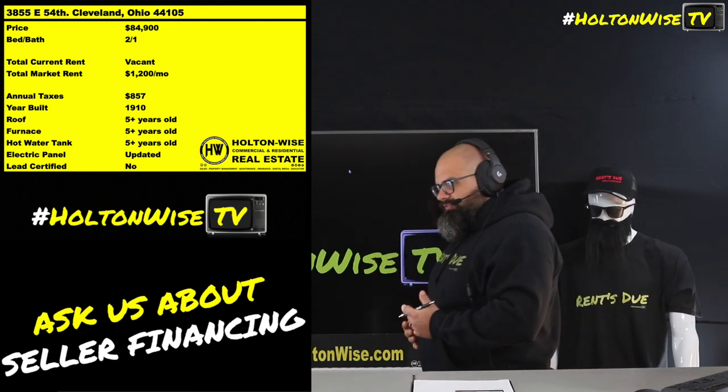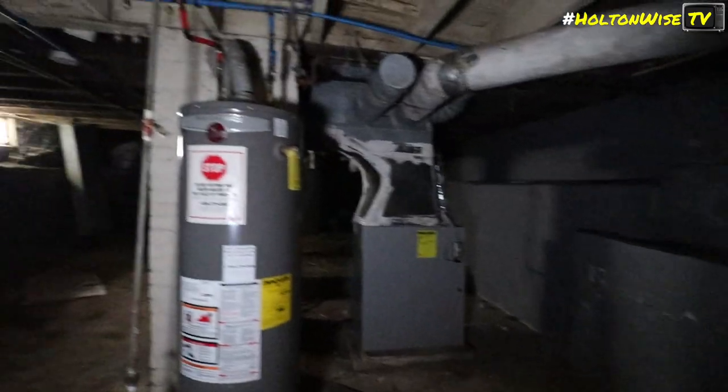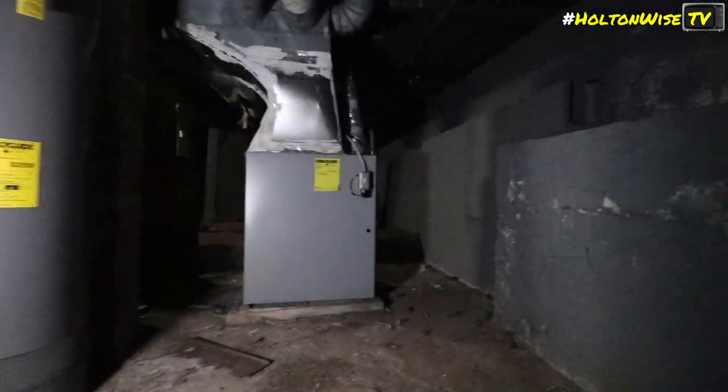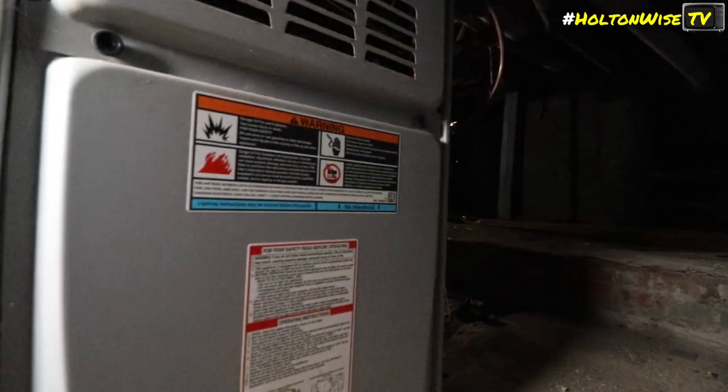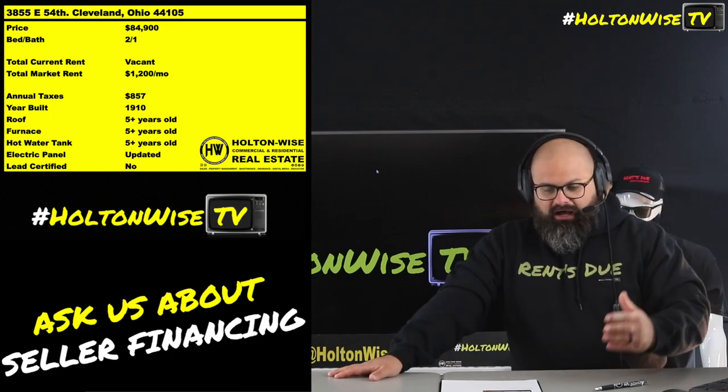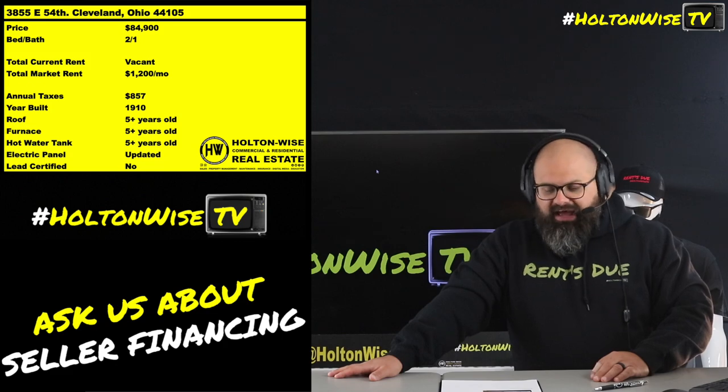And then, boom, the windows get broken. And next thing you know, your new hot water tank, boom, out the door. Your new furnace, boom, out the door. Sometimes they even cut out some of the electrical wiring, right? So what you see here is what a seasoned investor would do. They would board it up if they're choosing to leave it vacant for any long length of time, right?